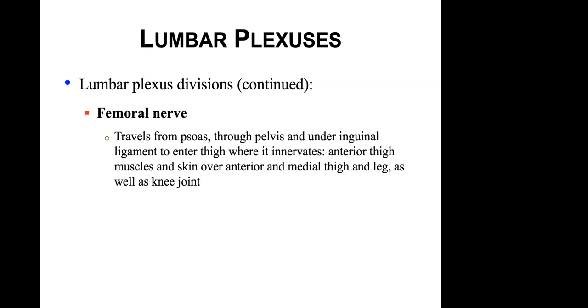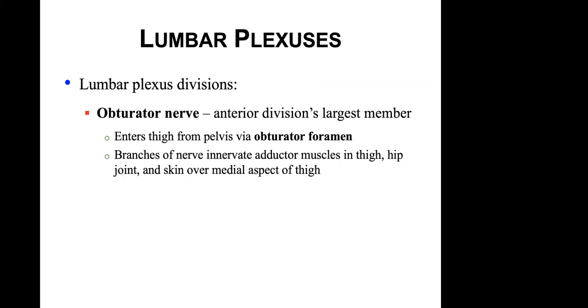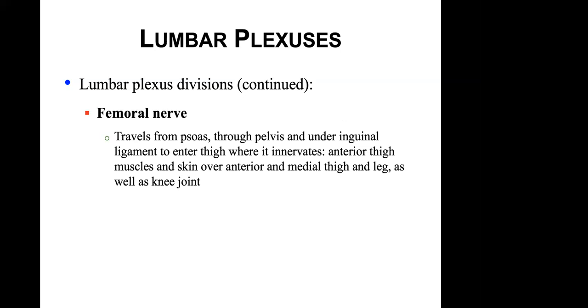Continuing with the lumbar plexus, we have the femoral nerve. This travels from the psoas muscle through the pelvis and under the inguinal ligament to enter the thigh where it innervates anterior thigh muscles, the anterior medial thigh and leg. So sort of the front and medial portion of the thigh and the leg, as well as the knee joint.